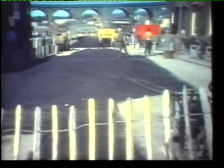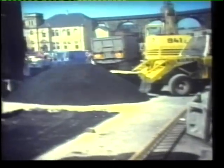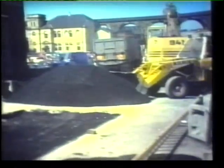These men are just finishing tarmacking the road in Cornhill, which leads to the car park. But with this changing face of Accrington, this is not going to be here long.